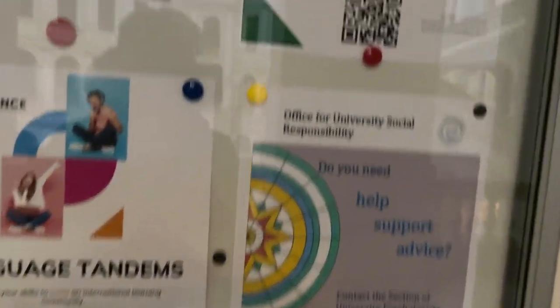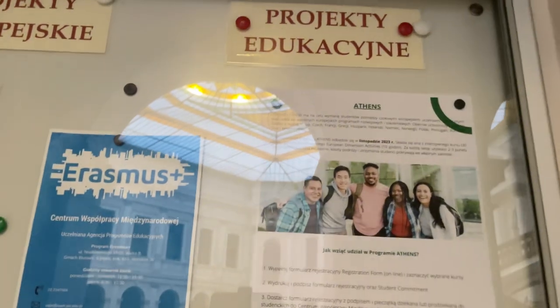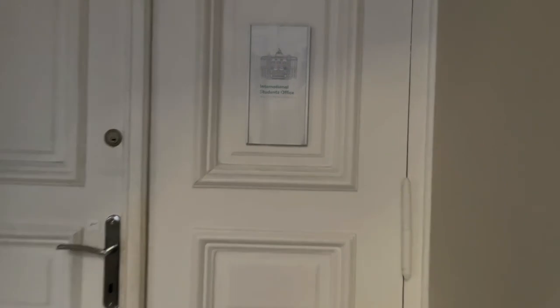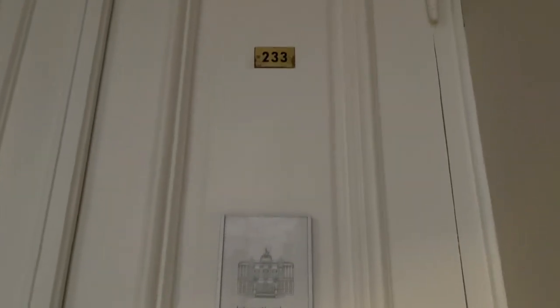If you come to the library or you come to school, you can just walk through here and see if there's anything that you can find, especially during summer. There are a lot of opportunities that are posted on this board. So do check this board. This is the international students office. So this is where it is, room 233. If you have any issues, you can always come here.